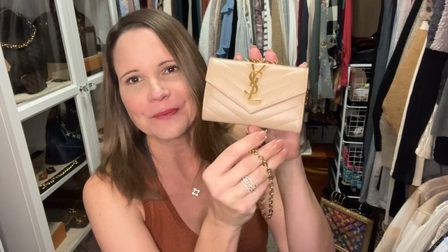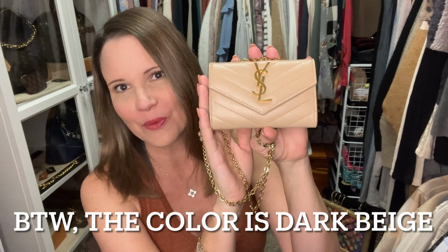And they did send me, once again, a $75 gift card, which I'm gonna use on some Estee Lauder face cream that I need anyway. So that kind of discounted this item in a way. Bloomingdale's can't discount Saint Laurent. So one way around that is they can give you an Icon gift card, and that's what they did.